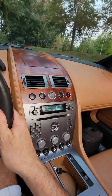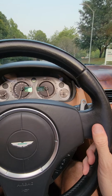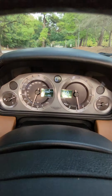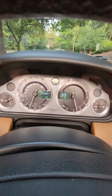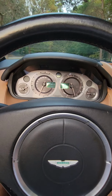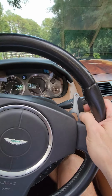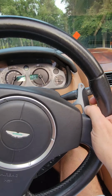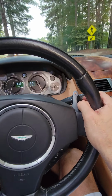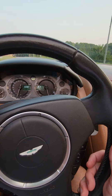So you can let the car drive itself with a D button, or you can change the gears yourself. You notice the gear is displayed right there, PRND5, so that means it's in fifth gear right now. Notice with this car, as opposed to Maserati Gran Turismos, once you activate the shifter paddle, it stays in that gear. It doesn't default back to drive.